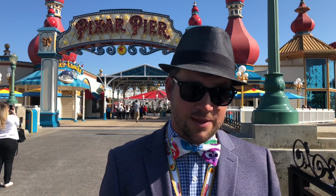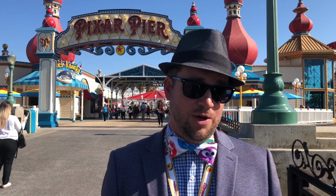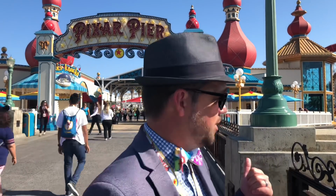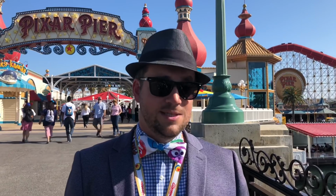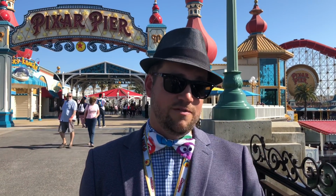I am here with Murray the bellhop to try all of the food that you can get at Pixar Pier when it opens this Saturday, the 23rd of June. So we're gonna go on a tour of all of the food at Pixar Pier. We're gonna hit all of those spots and also the Lamplight Lounge. And we will be stuffed, I'm sure, by the end of this and need a nap. But let's go on a food adventure.